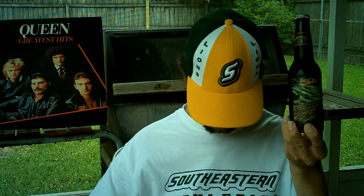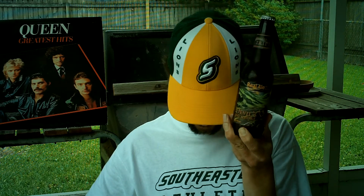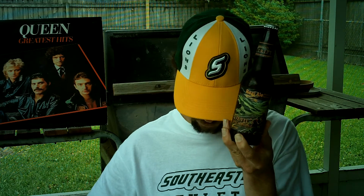I'm drinking it right now. Okay, bought this at HEB in the Woodlands, Texas. 8.1% alcohol, 36 international bitterness units. The hops are Czech Saaz, in Belgium. The yeast is Belgian yeast. They don't talk about the malts on the website, so I couldn't tell you. And they use candy sugar made in-house at the brewery.